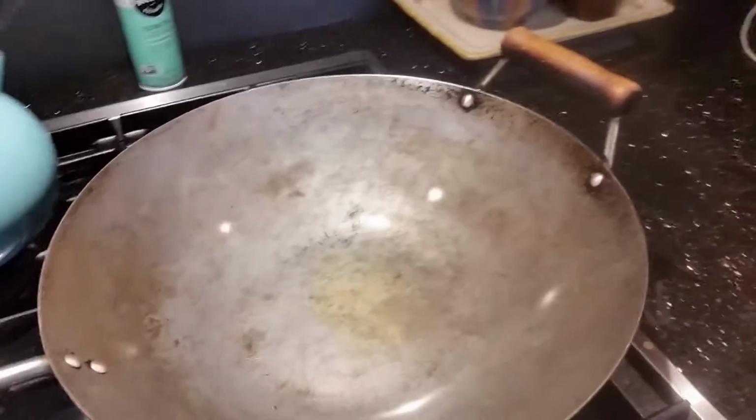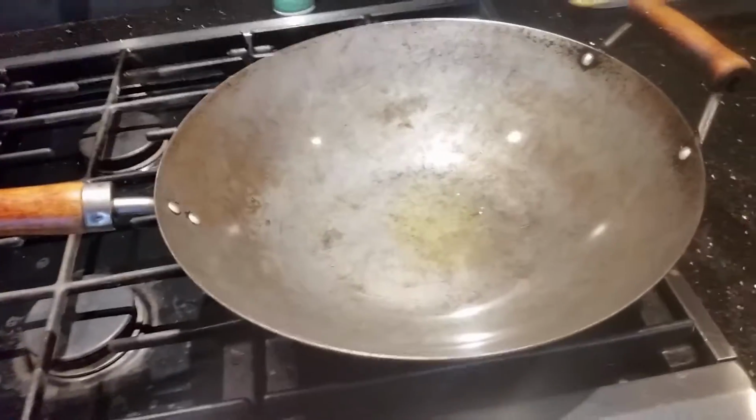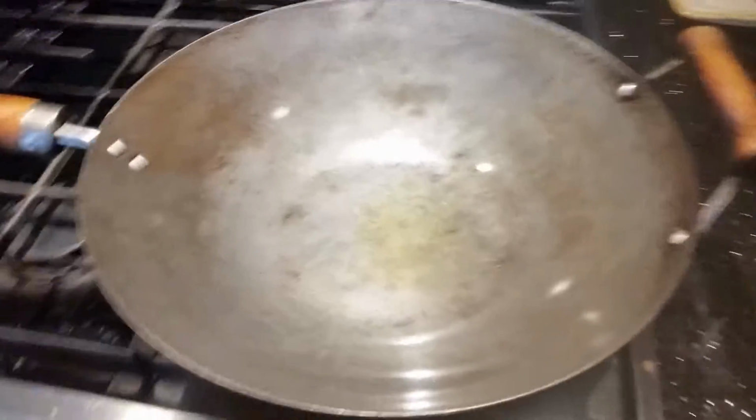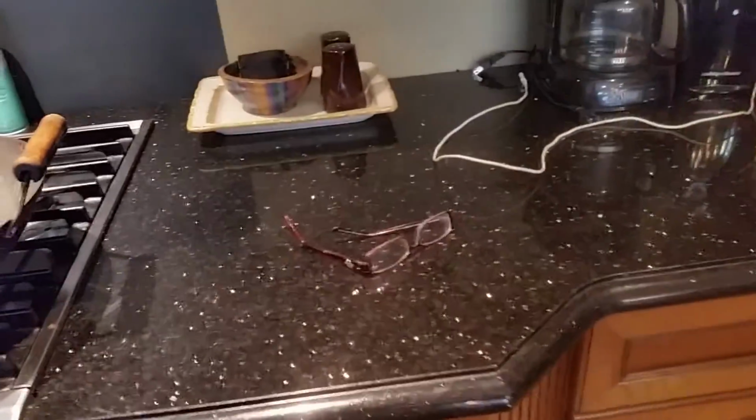So today we're going to be cooking in the wok because it's the easiest way to cook vegetables. It's almost impossible to burn something in a wok, and it's just a great way to cook vegetables and have them turn out really nice and sauteed. So we're going to get my cutting board out, and you can watch me cut up the vegetables.